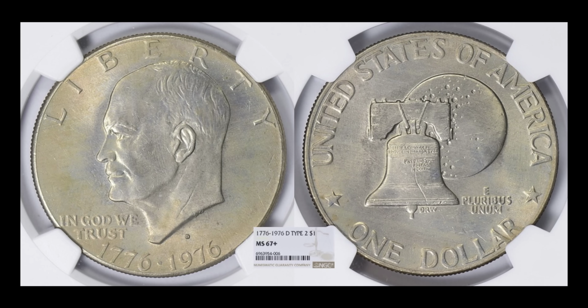We have a trio of them. First time that we've talked about more than one of these in a single show. 76D Ike Dollar Bicentennial. Now, crazy as it seems, this is the less rare reverse type with the Type 2. It's got the skinnier letters across the back there, which is crazy because I can only imagine what a Type 1 of this coin would sell for. Considering it's an NGC Mid-State 67 Plus, just another wow moment here.